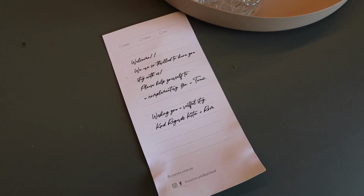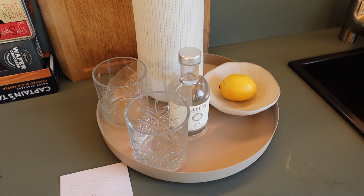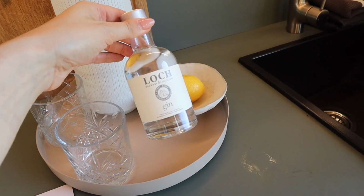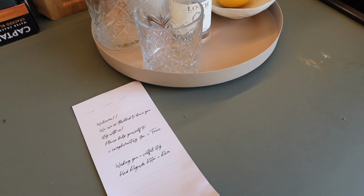We've just arrived in our beautiful little cabin down here at 5 acres, and it's basically just on Phillip Island but a little bit further towards the edge of the coastline, so that's really nice. And they've given us a cute little bottle of gin and some tonic in the fridge to have, so I thought I'd just give you a really quick tour.